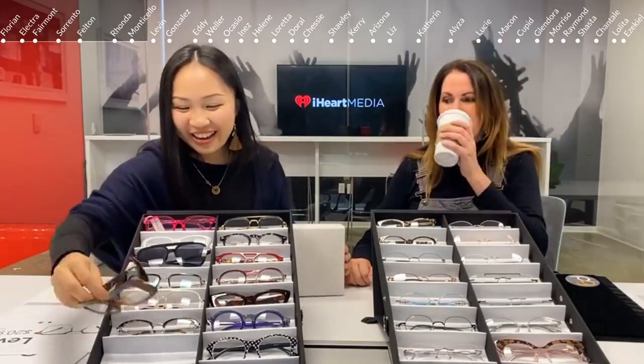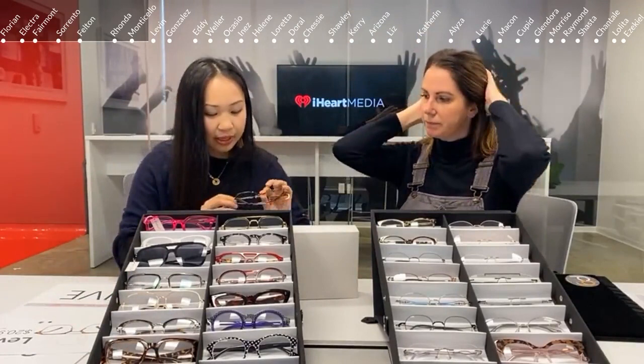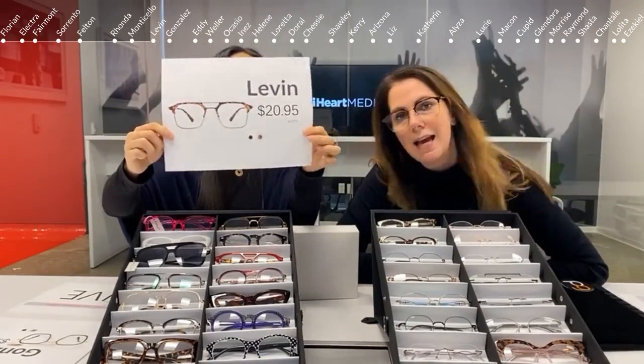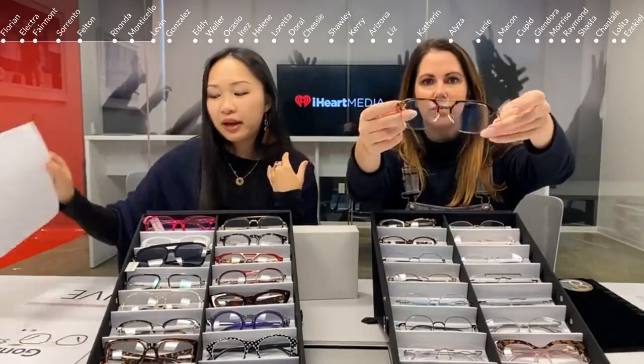All right. Well, the next one we have is also a little tortoise. It has more transparent. Look at those cuties. And it's also an aviator. It's called the Levin. Levin glasses, aviator, kind of square, and it has tortoise. It also comes in black if you don't like the tortoise color, but it's a really great shape, simple, pretty classy. I really like that also.